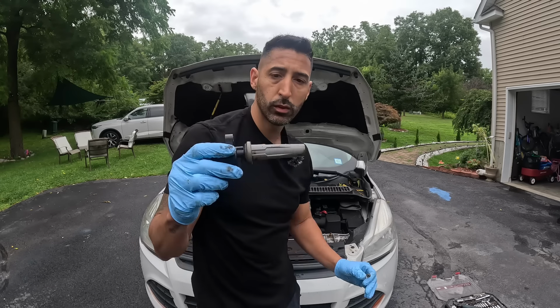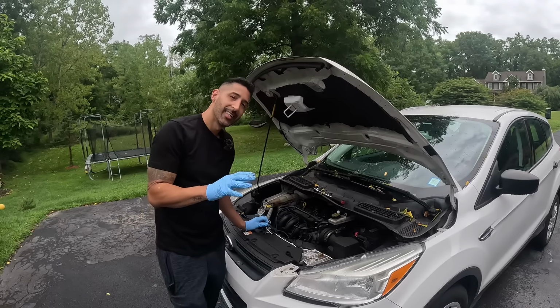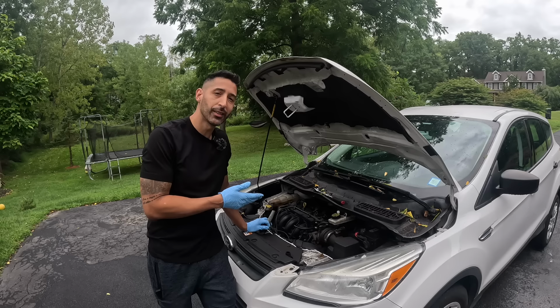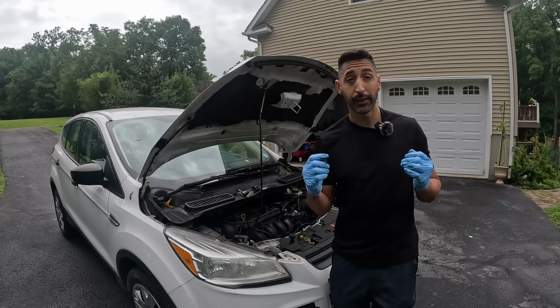Whoa. Now you can see we have oil on here, guys. This is not a good sign. Okay, so this would be the point when a dealer would say, you know what? I'm just gonna leave the spark plugs. I'm gonna leave the coil packs. The car's running fine. Just did an oil change. So what? The car's running good. I'm gonna put it back together and I'm gonna sell it like that.